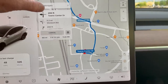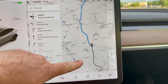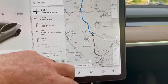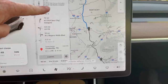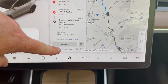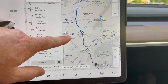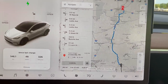Here's the thing. For the rest of our trip, it wants us to go to Cookeville, and normally we'd go to Nashville and then down to Chattanooga, but it is still suggesting this route, and it wants us to stop here for an hour, which we are not going to do. So we will make our way to Cookeville, which is 182 miles, and it is 3.5 hours. The reason is we're getting off the highway to do that. So we'll see. Once we get a little bit closer, I might try to re-plug our destination to see if it'll allow us to go to Nashville instead so we can stay on the highway.